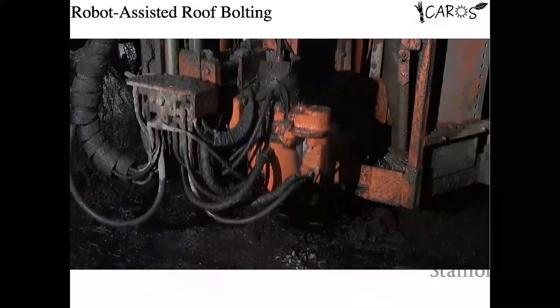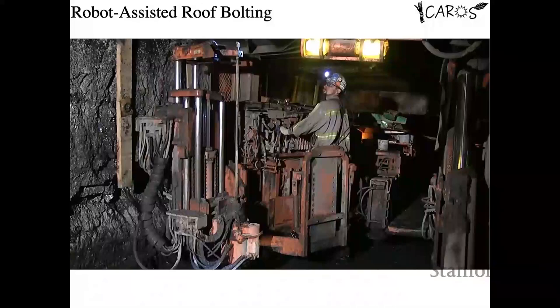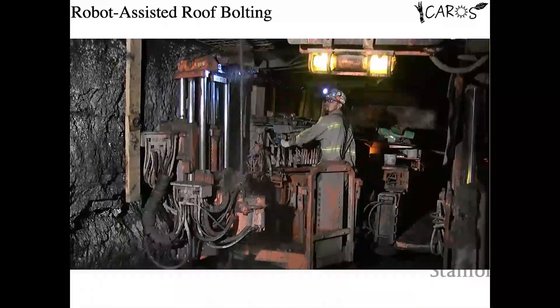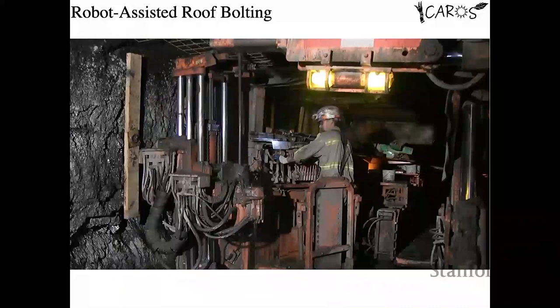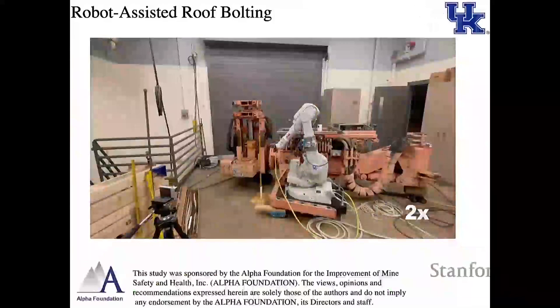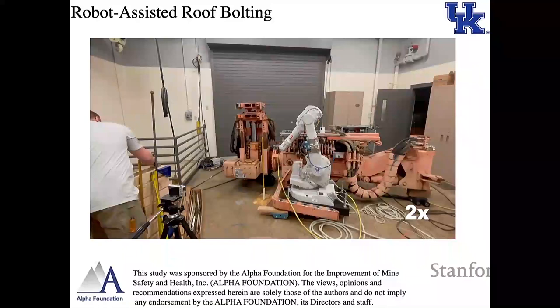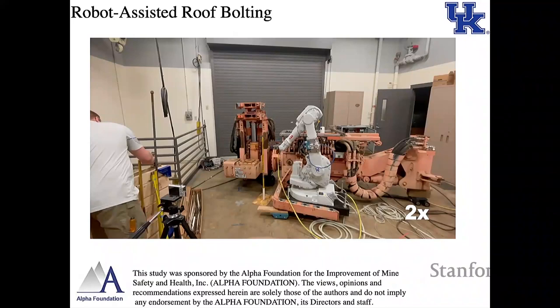But in this operation here, a roof bolting operation inside a mine, the idea is that you use a roof bolter to drill a hole in the ceiling of the mine and then put in a steel bolt to reinforce the ceiling. The roof bolter here runs on hydraulics, so if something goes wrong, it typically results in very severe accidents and injuries. So this is a very safety critical application. One thing that we have been working on in collaboration with the mining engineering department at the University of Kentucky is how we can remove the human from a danger zone and enable more robust interactions, by having the human provide high-level goals while an industrial manipulator coordinates with a roof bolter in this kind of ceiling reinforcement application.